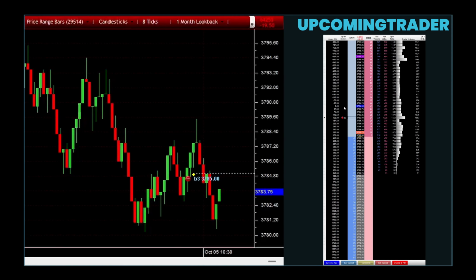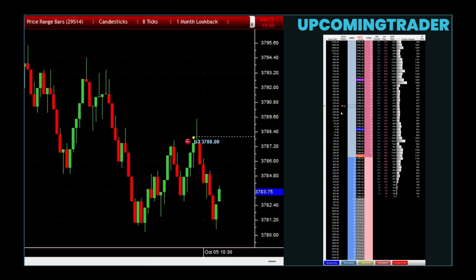The three advancing white soldiers pattern is a strong bullish indicator frequently identified in technical analysis. It comprises three consecutive long-bodied candlesticks that close progressively higher, each opening within the body of the previous candle. This pattern suggests a reversal from a bearish to a bullish market.